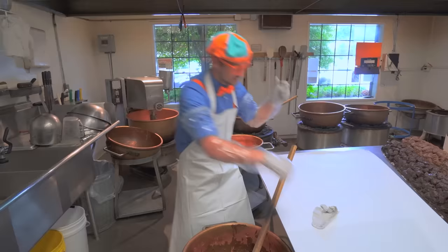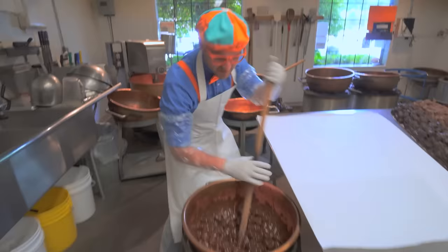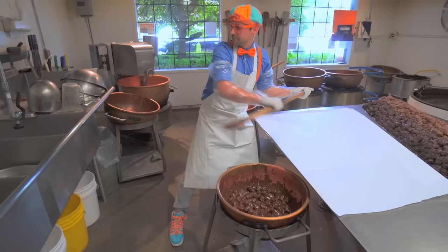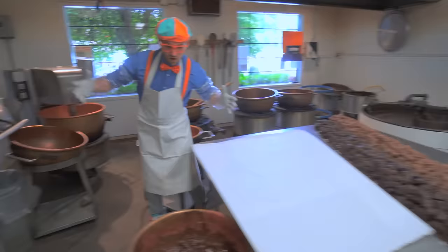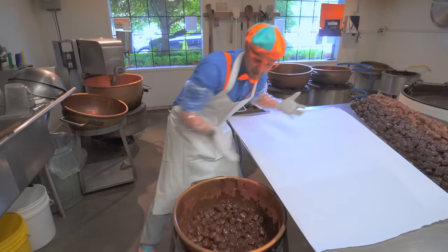Now we are ready. Let's give it one last stir. Okay. Put the mixing spoon over there. And what we're trying to make are really big logs that look like this. Do you see this? Whoa, that looks tasty. So let's take this, put it on the table, make it into a really long mound. Ready?